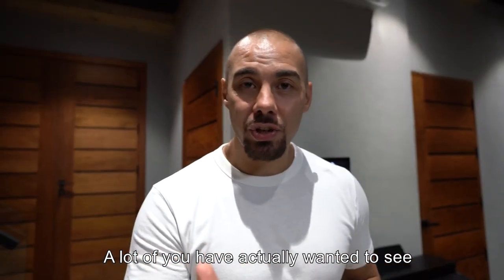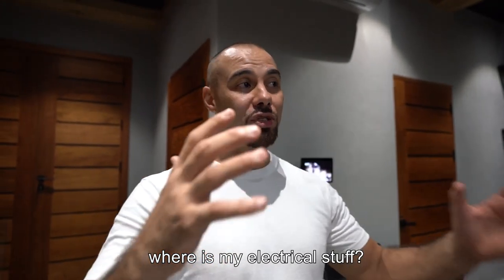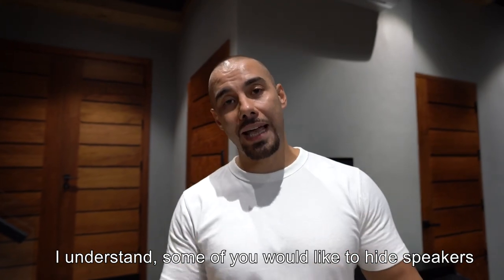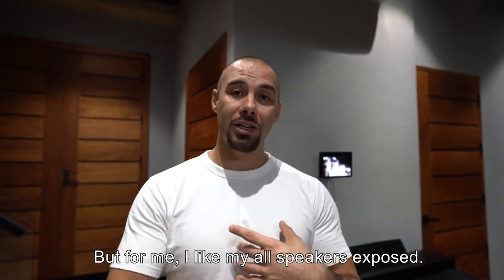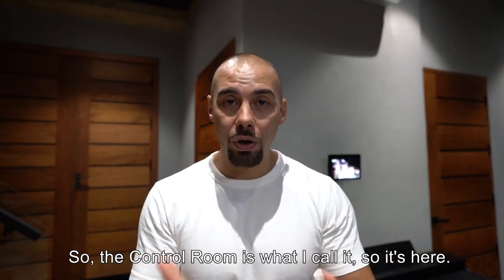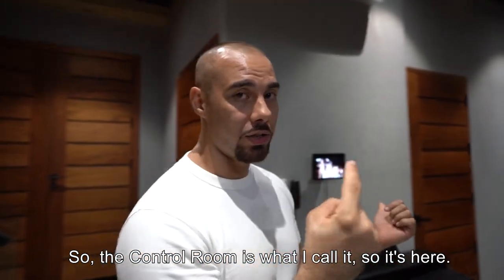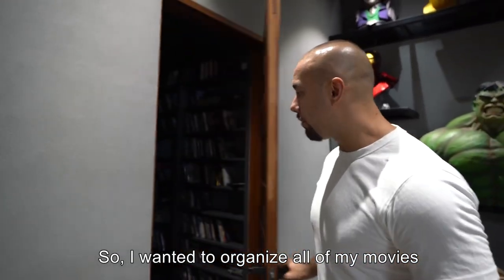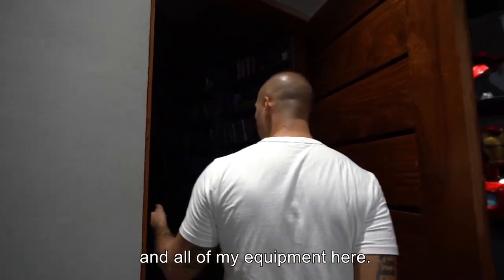A lot of you have actually wanted to see where is my electrical stuff, because in my theater, it's just speakers and a screen. I understand some of you would like to hide speakers, but for me, I like all my speakers exposed. So the control room is what I call it, so it's here. I wanted to organize all of my movies and all of my equipment here.